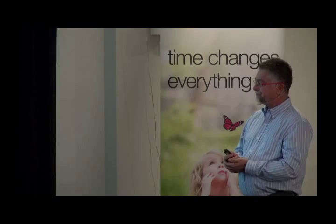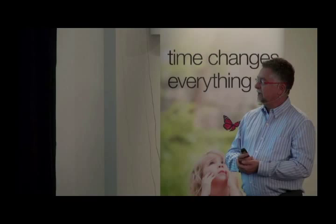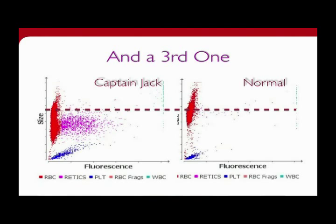So Captain Jack is a one-year-old male intact greyhound that was hit by a car, has been abandoned. Somebody found it by a road with a fractured caudal thoracic vertebra. And I'm showing you his red cell dot plot next to a normal dog, all right? And here's what I'm going to point out to you, okay? That's where the MCV is for a normal dog. So I ask you, are his red cells bigger or smaller?